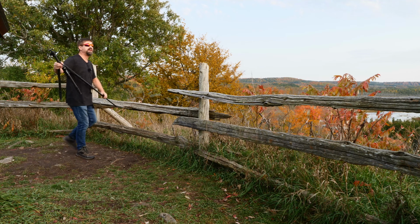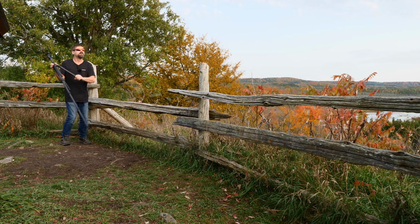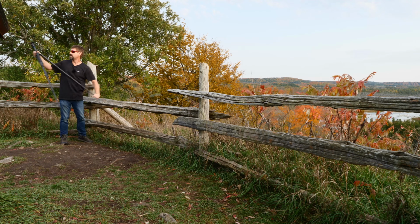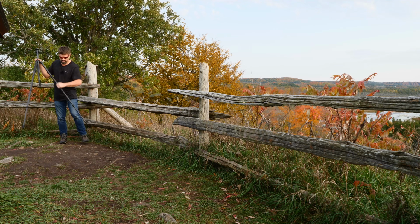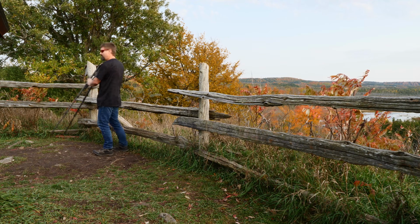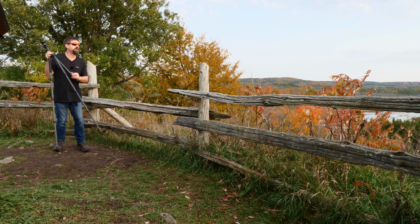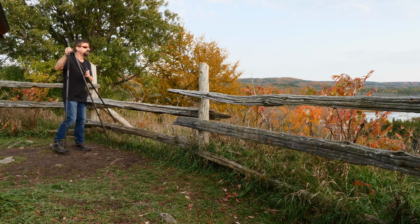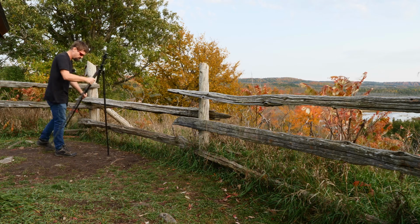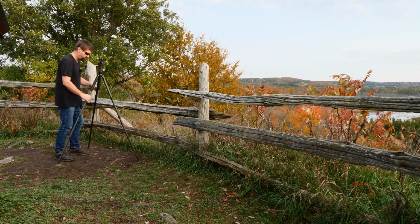The sun is actually behind a cloud right now, and those clouds are coming this way. The sun's hitting hills over here. This is just turning out to be, oh my god, I just ran up the hill. I'm still out of breath.